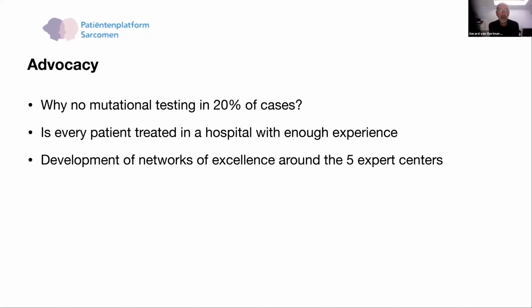The last point, I think, as you mentioned already, we see a process of development of networks of excellence, of, let's say, satellite hospitals around the 5 centers of expertise, and we will closely follow that. I'll leave it to that. Thank you.